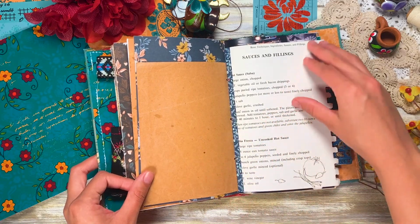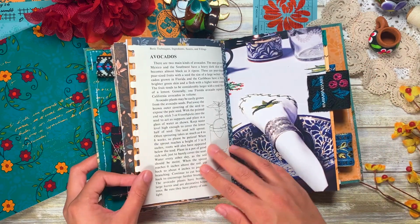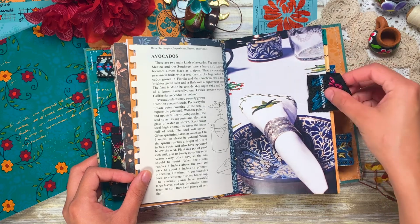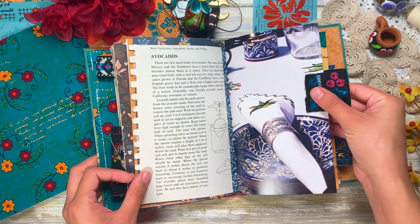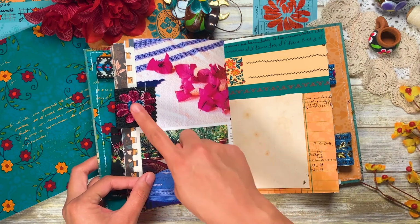This one in particular came from a vintage recipe book for Tex-Mex recipes. I thought the illustrations on there were super cute. And since they are Mexican recipes, I thought it was perfect to add to this book.